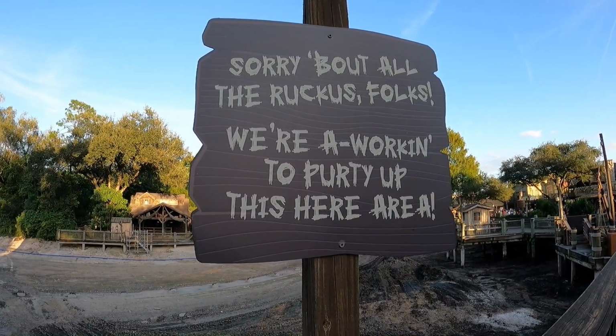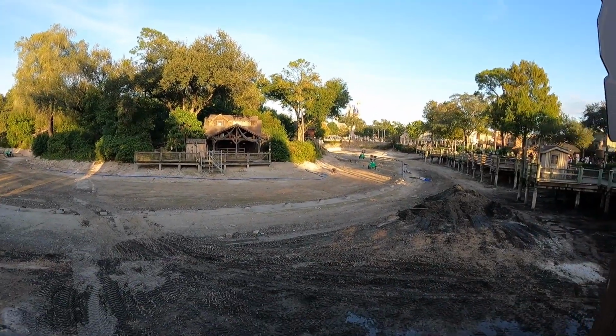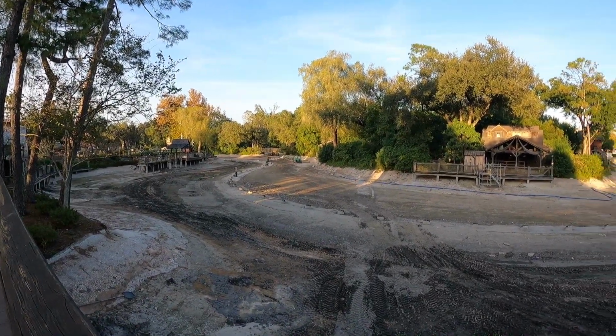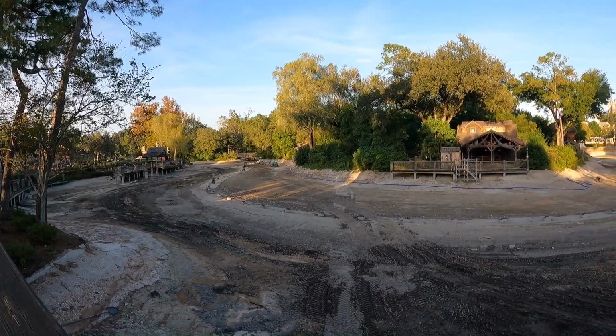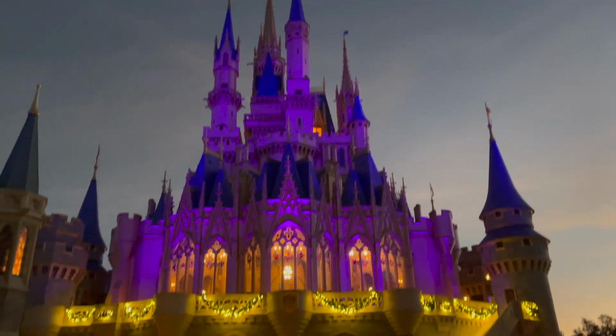Let's go. Sorry about all the ruckus, folks. We're working to pretty up this here area. And they're talking about this lake or lagoon that was here where the paddle boat usually is. It looks like maybe the paddle boat was on some type of track or something. I see the track and they've taken it up. Looks like they're putting some back down. So maybe they just had to do some maintenance to it. So it's pretty neat. The castle.